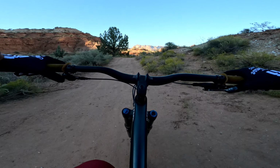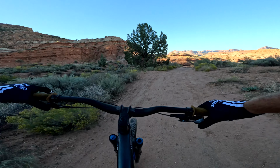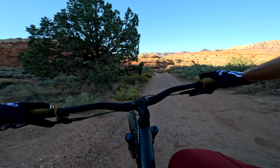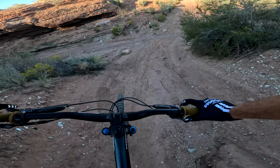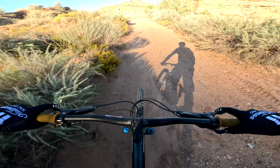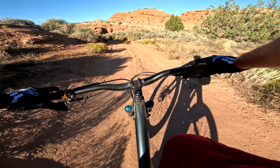And that was Grafton. So much fun. That trail was a blast. It felt a little rougher. I think the rain loosened up some stuff up there since the last time we were here.